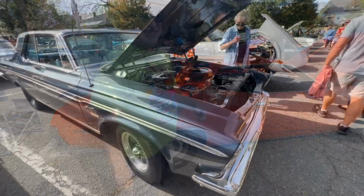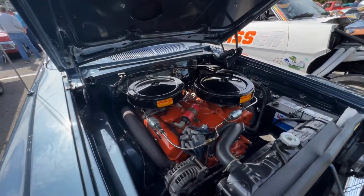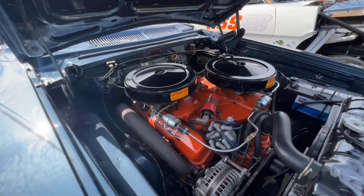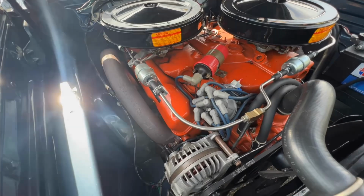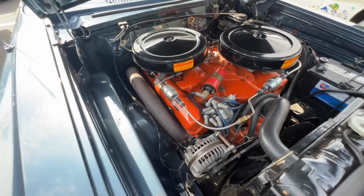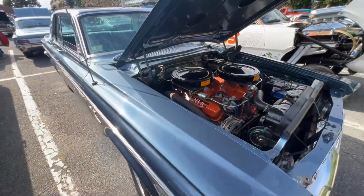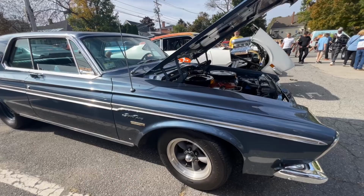Thank you. So an interesting 426, not a Hemi, a wedge with the cross ram intake. And I thought this was kind of neat. A little T-fitting and dual fuel filters, one for each carburetor. 426 wedge, super stock car in a Sport Fury.